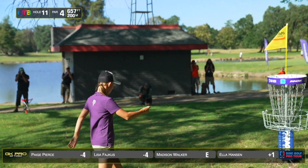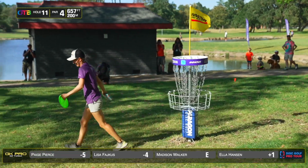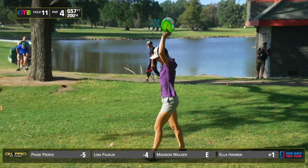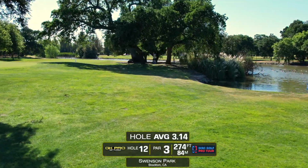How many birdies were on the day? Oh, good question. There were 6 on the day. And we saw 4 of them. Yeah, 4 of them were on this card. The gallery still went nuts for Paige's putt too. It was great. Oh, that's so amazing.